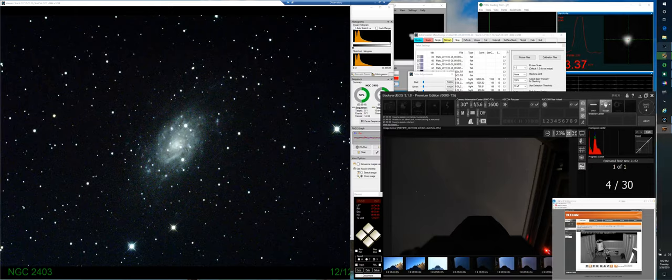What scope and camera is this? That's my 10-inch. Oh, it's the 071 camera. Okay, 071, 10-inch, F4-ish? F8, okay.